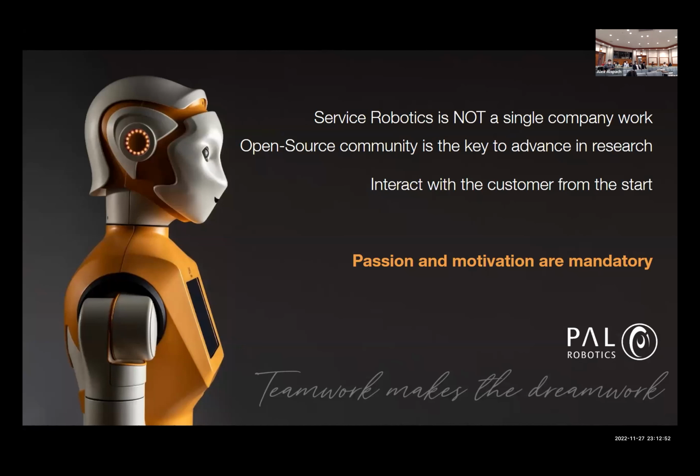So it's time to start working together, start doing things together, and the open source community is very, very important. It's the key, in my opinion, in order to do more research and to advance faster, and not reinvent the wheel. And sorry, don't redo this kind of presentation even here. Just reuse the things that we are doing.